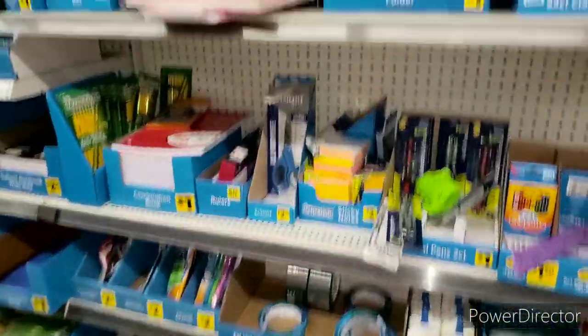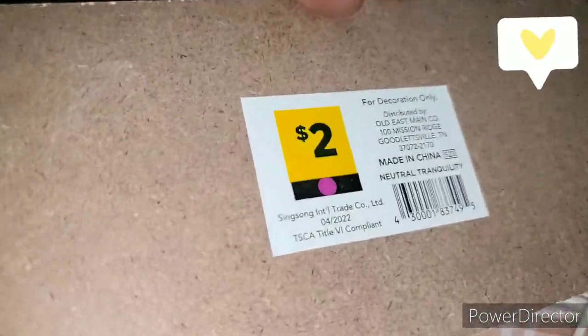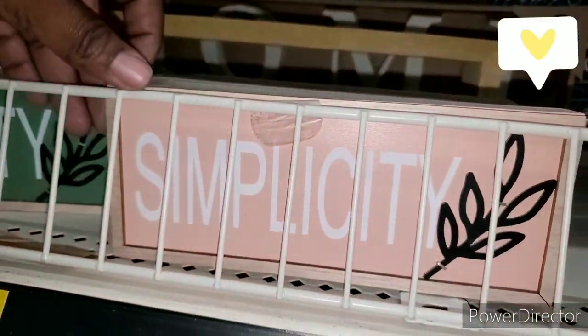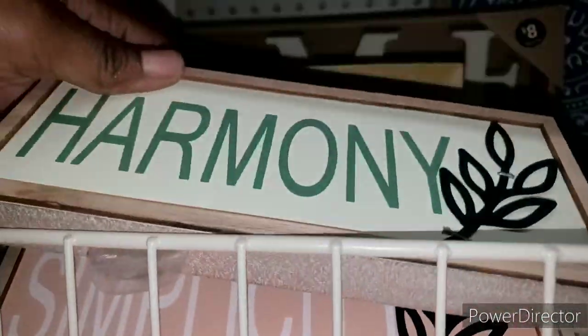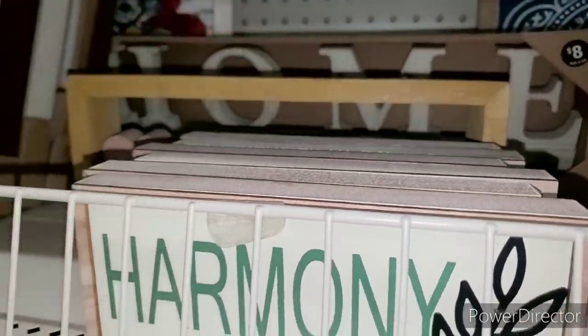I'm wondering when is this going, y'all. That is what I'm wondering. When is this section going? Guys, I do see some purple dot right here. This is what the new purple dot is looking like. Serenity. And they have Simplicity, $2. And they have one more, Harmony. So, yeah, that purple dot is coming out. Y'all are bringing it out slowly but surely, slowly but surely.